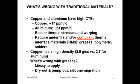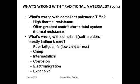So let's take a look at these compliant thermal interface materials. Greases have very low thermal resistance, which is why they're widely used. However, they are messy to apply, and they are susceptible to dry out and pump out, and also silicone migration. There are other polymeric thermal interface materials. The major problem is high thermal resistance, and increasingly these polymeric TIMs, thermal interface materials, are often the greatest contributor to the total system thermal resistance.